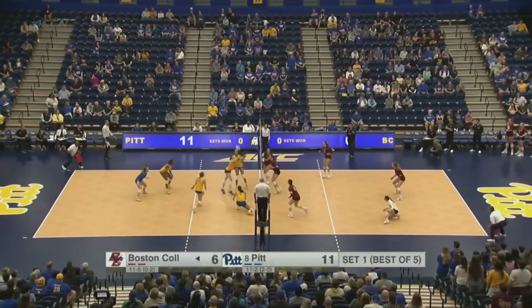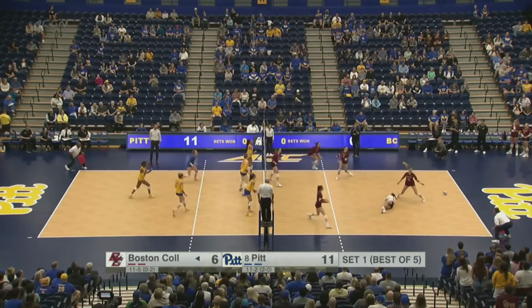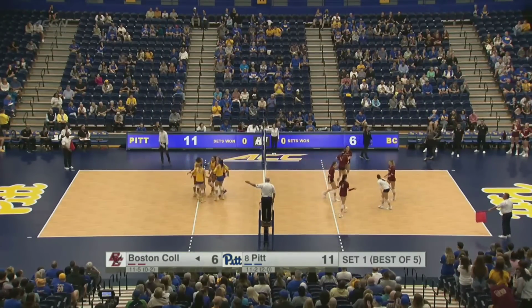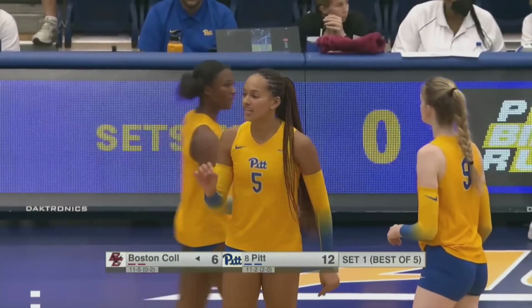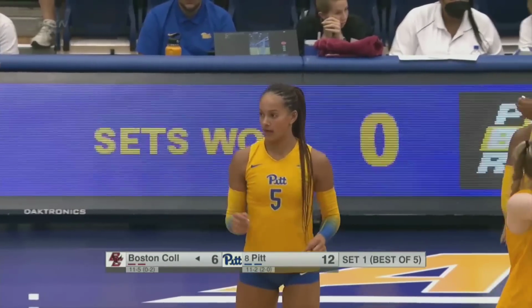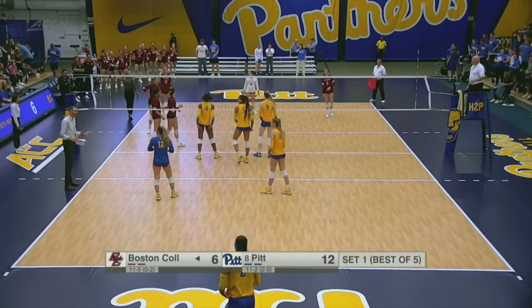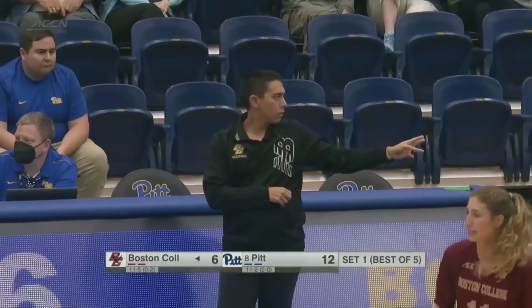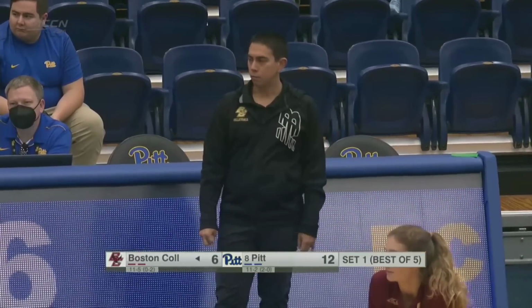Panthers with the setup, Babcock with the hit, directed right back at it. Babcock again. It's going to get past the line and a point for Panthers. 12-6 now. And Babcock seems to be the star of the first set here. And on the back end of that, the defense for Boston College, Anna Murphy has seemed to be just a step behind a lot of those kill attempts as she's reaching at the last second to try to get that ball up.